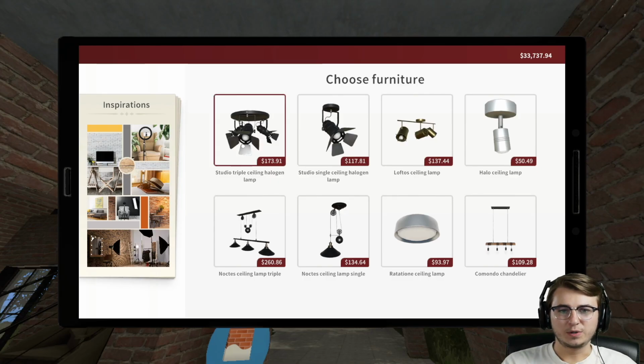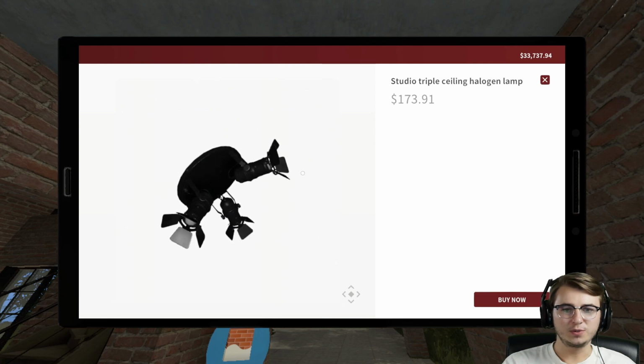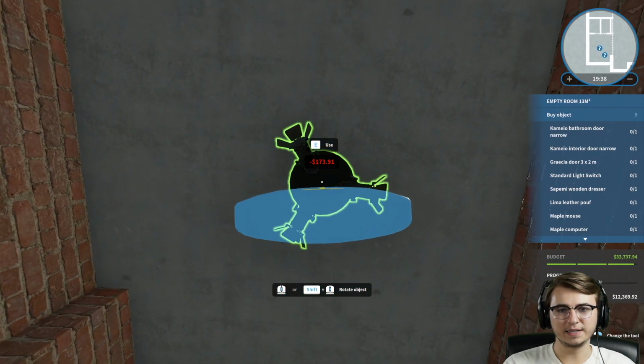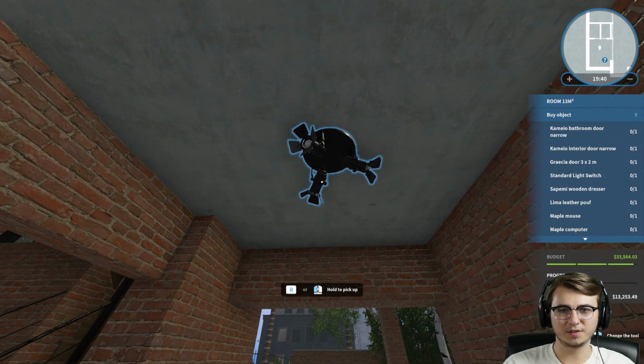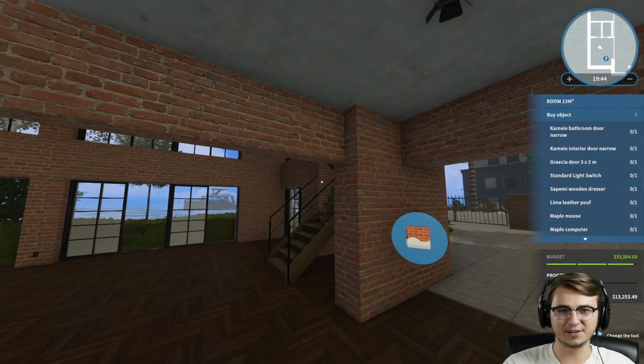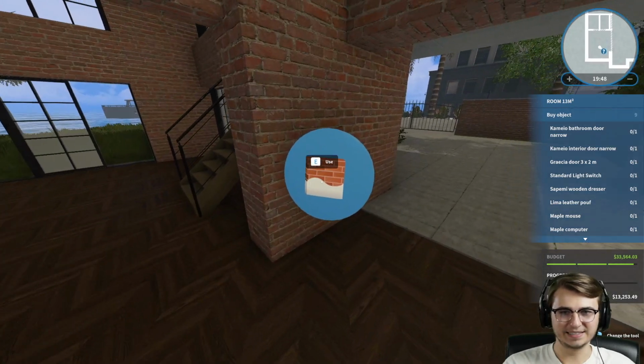I'm going for this triple, dude. I'm going for the triple studio light. I think that'll look kind of cool in here, especially since they only want the one. At least this would hopefully cover the most area. We don't even have a light switch in here to turn the thing on. We'll come back to that.